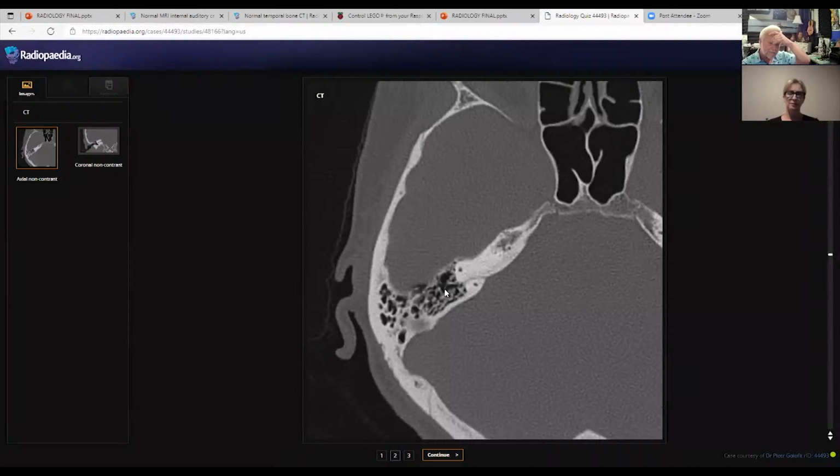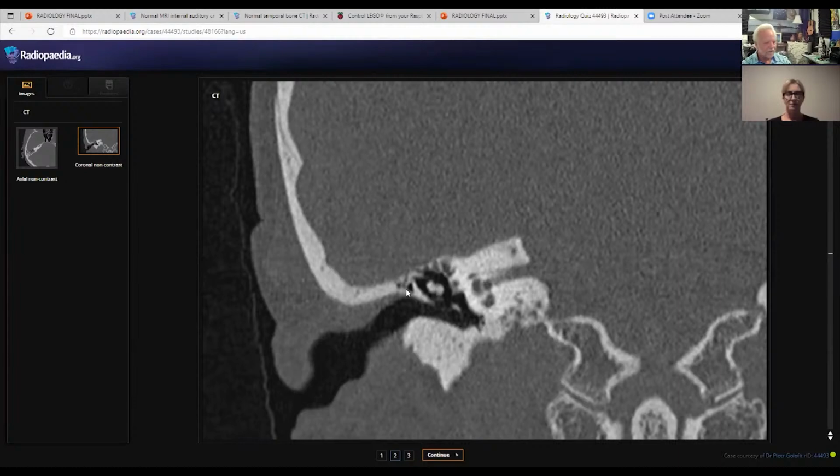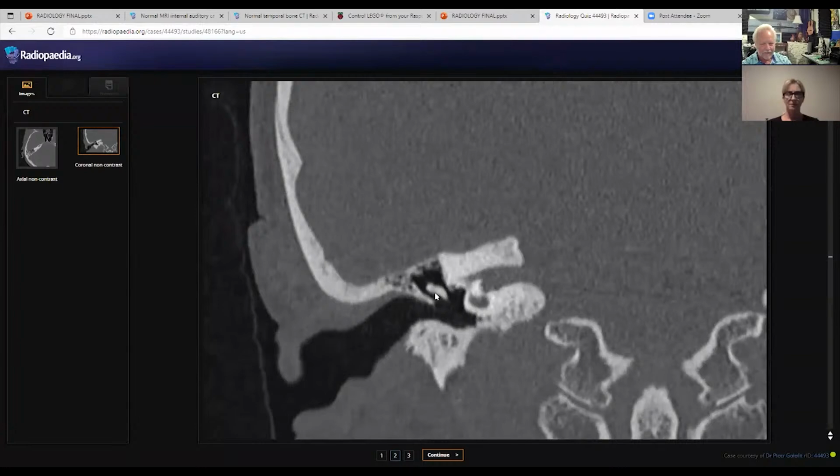Okay, so this is a CT scan of the temporal bone, and we will typically get them in at least 2 axes. This is a non-contrasted axial image, and this is a coronal image. And this is a very good study. You can see all sorts of detail. In the coronal study, I'll look for a variety of structures.